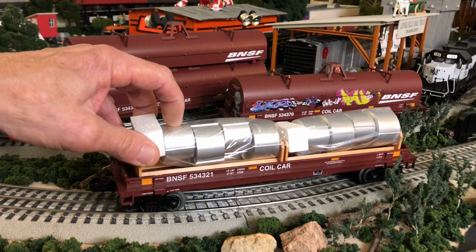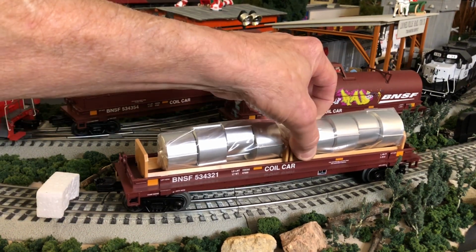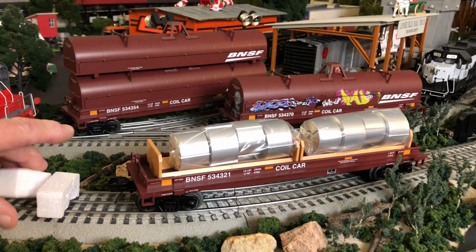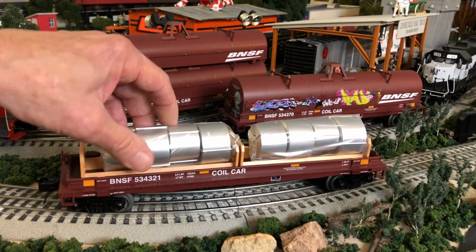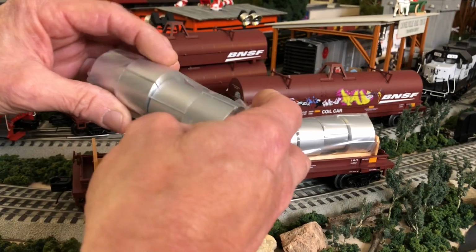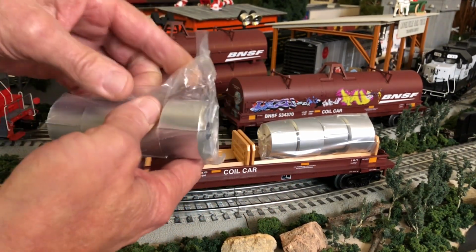These are held in by these styrofoam pieces here. We'll pull those out on each side, and put those off to the side. And each coil package is in its own little plastic bag. There's 2 small ones and 2 large ones in each bag.